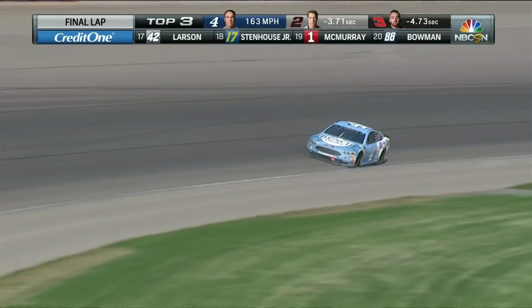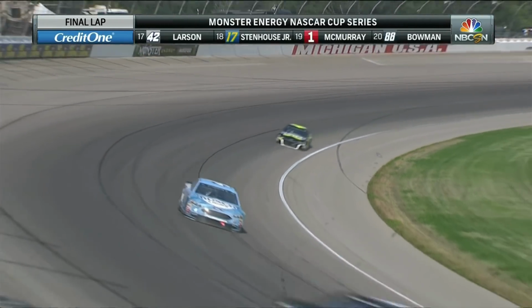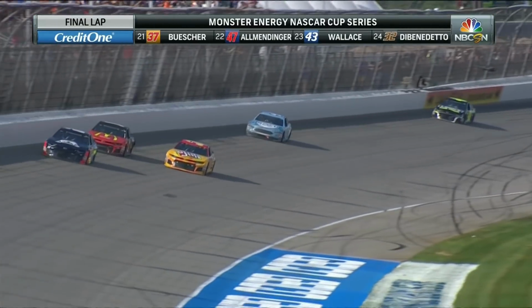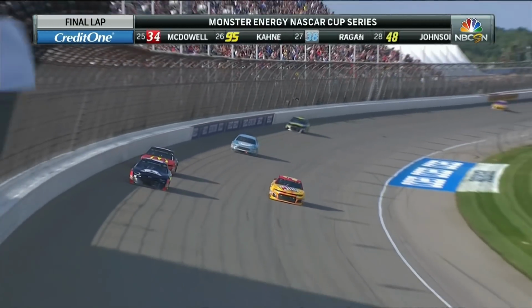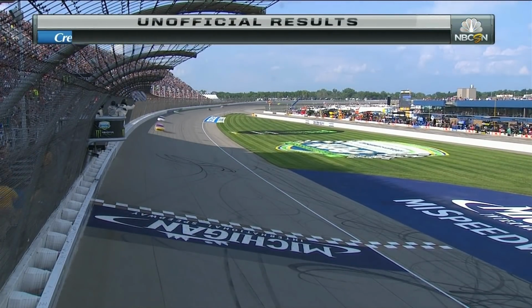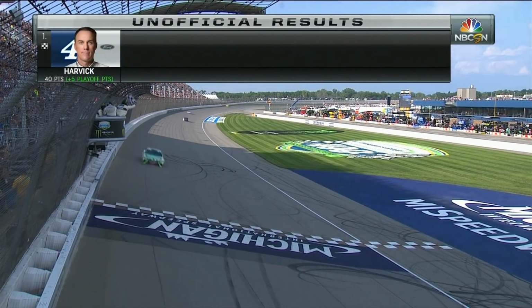Kevin Harvick hasn't had to do anything. Half speed today. He has been dominant. He's led 108 laps from Michigan. He'll win again in the Irish Hills. Hell of a job, man. Hell of a job.